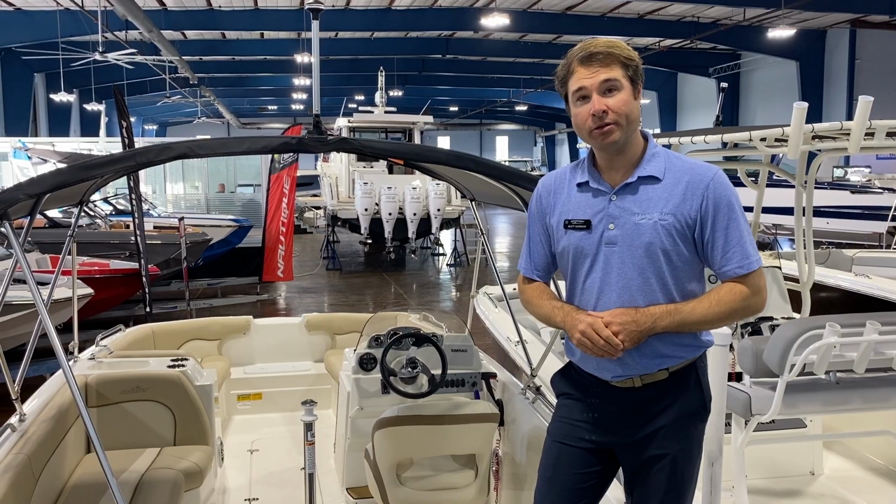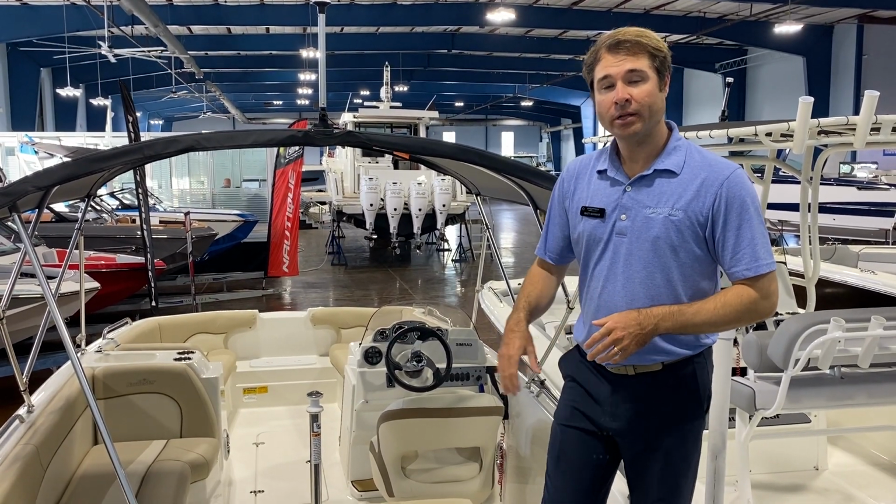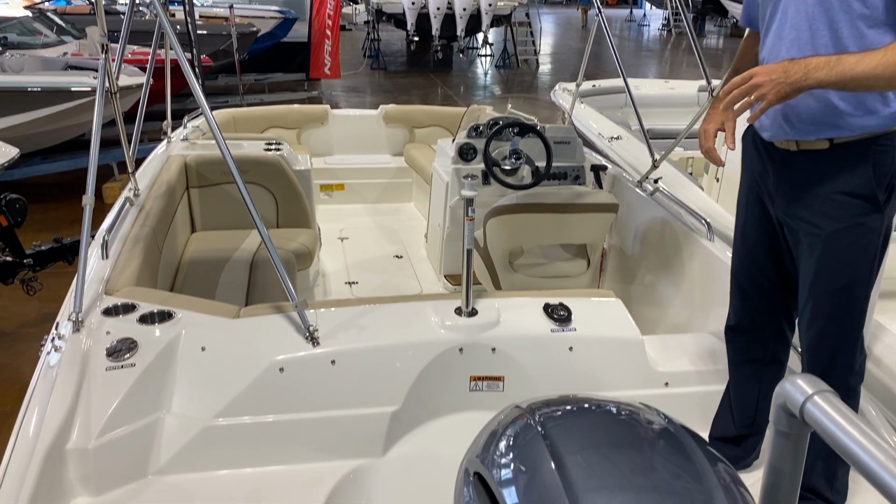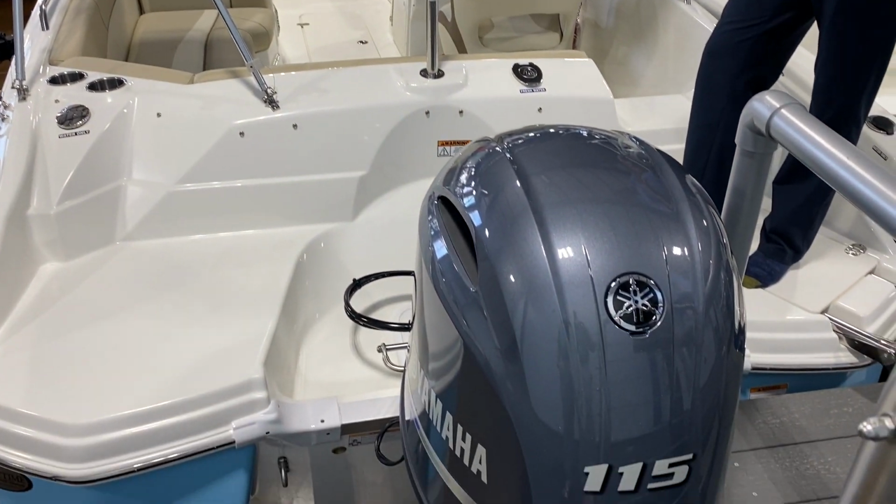Today I have the pleasure of walking you through a brand new arrival here to our showroom. It's a 2021 NauticStar 193 SC. We'll start here at the transom.